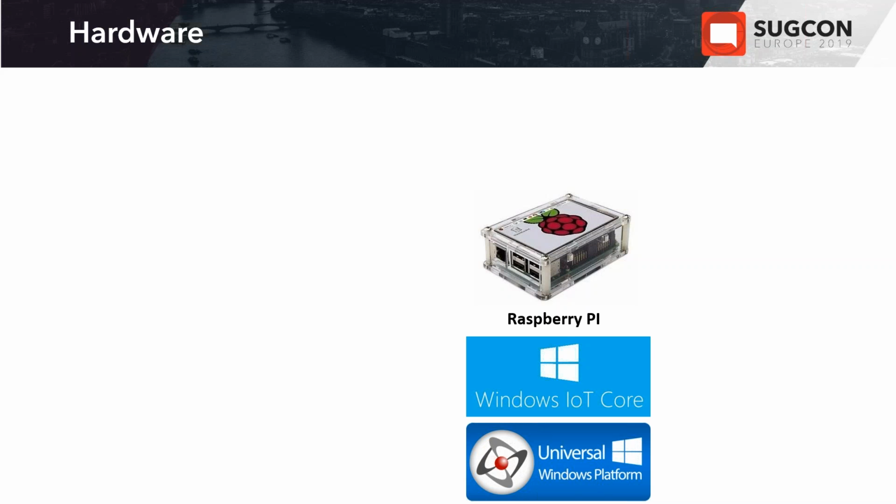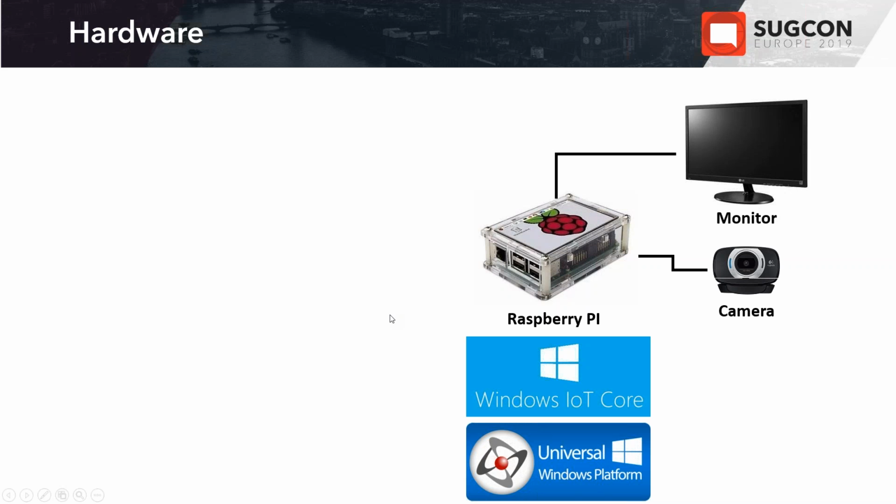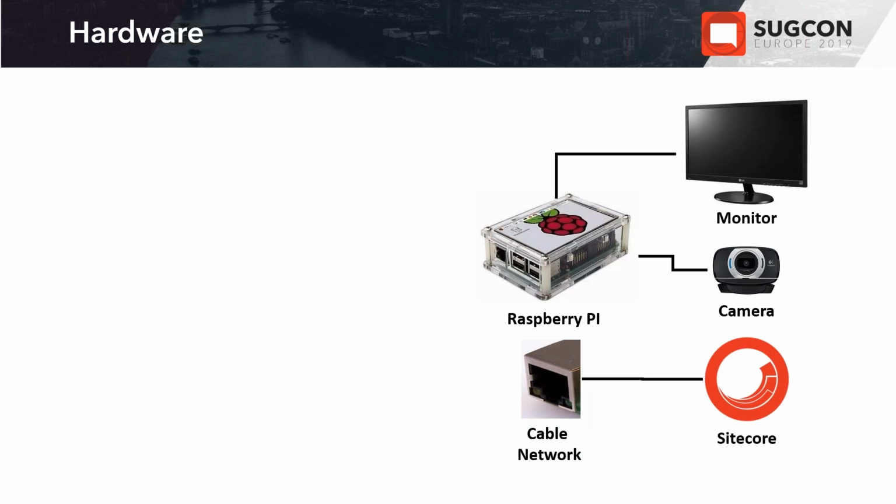We built the client in UWP, Universal Windows Platform, using .NET, but UWP instead of web. That runs on the Raspberry Pi, and we have a monitor and camera attached to it, and also a network cable to connect to Sitecore. For those who know Sitecore and Raspberry Pi, you may ask why we need a network cable. The reason is that even though Raspberry Pi allows you to use Wi-Fi, Windows IoT Core does not support that yet. So I need a network cable. That's unfortunately a limitation, but it's not blocking us from doing this demo.